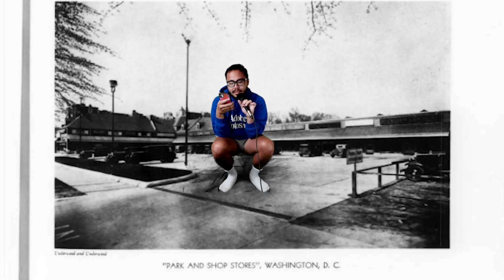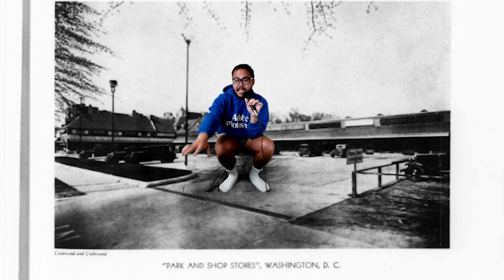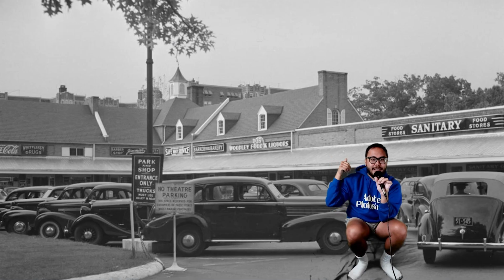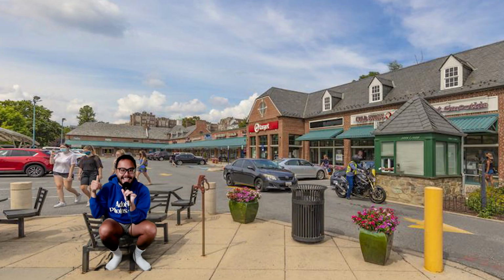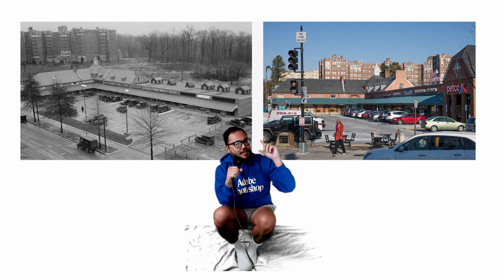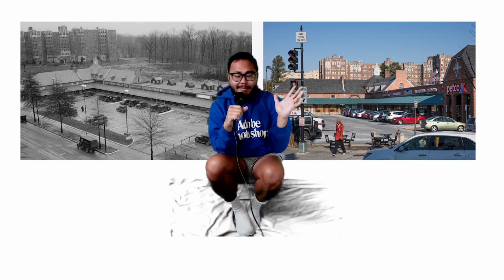So there's this one called the Park and Shop in Washington, D.C. And it's an L shape, and doesn't that look familiar? Look at it. It looks like it could be like that today. Actually, it is like that today. It didn't change. As you can see, we're already in the era of today, because this kind of architecture is very common today.